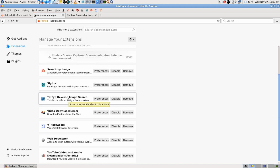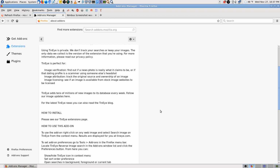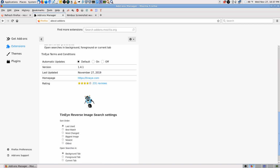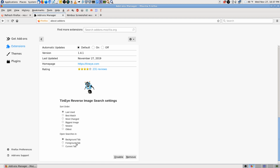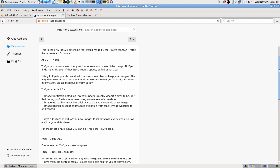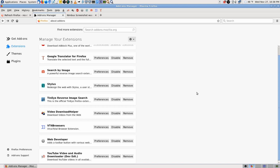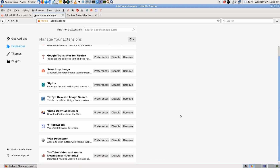Oh, that one there. Let's see. Oh, Search by Image. Yeah, I used to use this a lot. I'm going to go into the preferences and see. When they went to Firefox Quantum, I think the tineye option quit working. I used to use this for years. I might keep it because some of the searchers aren't working very well in that other one I've been using. I'm going to keep it and see how well it works. You can right-click on an image and search for copies of that image on the internet. It's pretty handy.